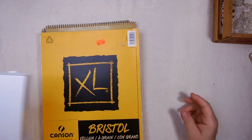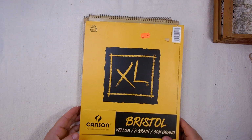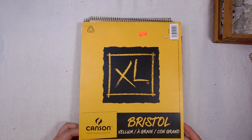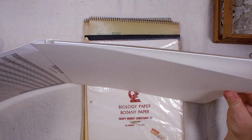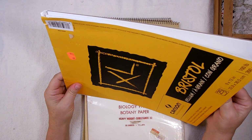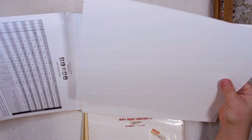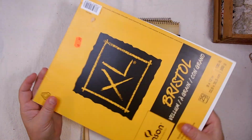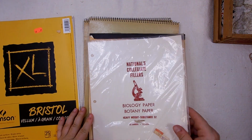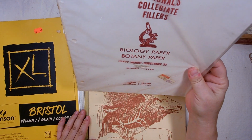Now, we're getting into the good stuff here. I had to pull my chair up a little. It says it's a textured vellum surface, and that it's bright white, but it's really heavy cardstock. It says it's 100 pounds and 260 grams. Quite thick. There's not many pages. Four pages, and that was 97 cents, so a quarter a piece.